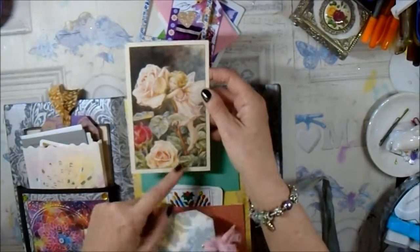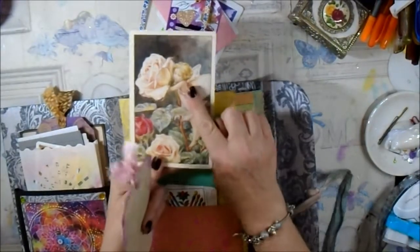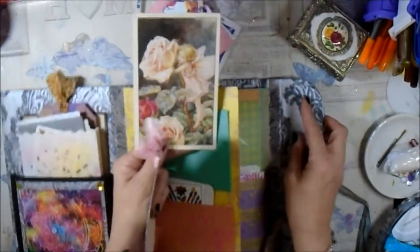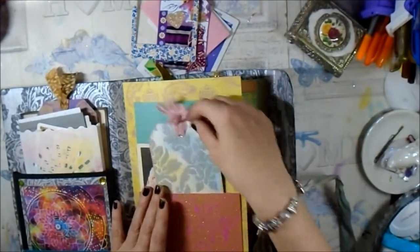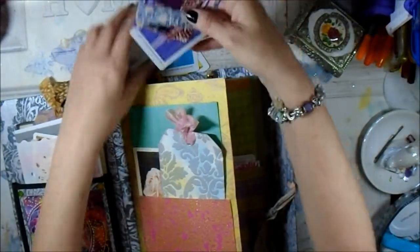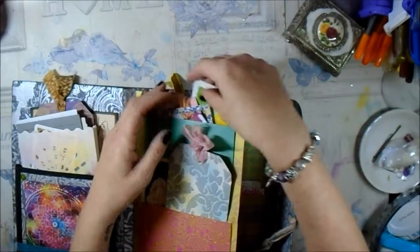lovely little fairy cards. I love these. They are vintage. I'm not quite sure what year, but I get them off of my man at the flea market, and they're lovely. And this lovely great big tag. So let's pop all this back in as we go along. You know, I like to tidy up as I'm going along.